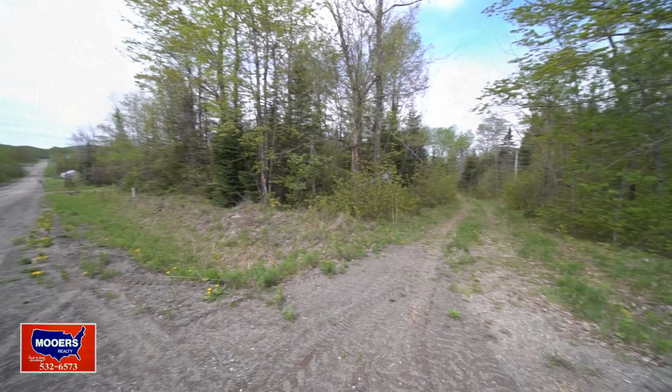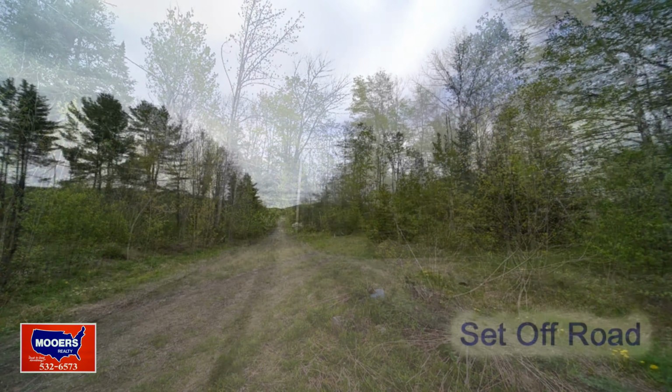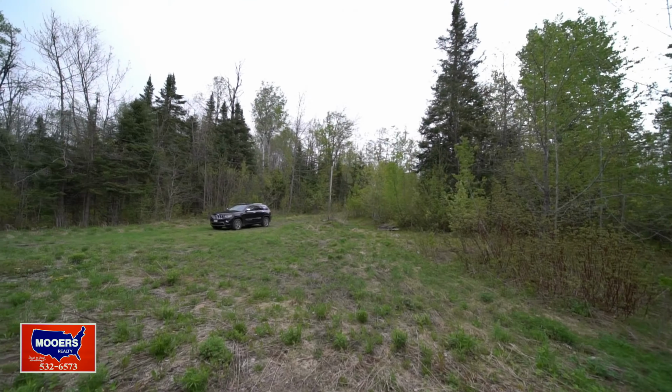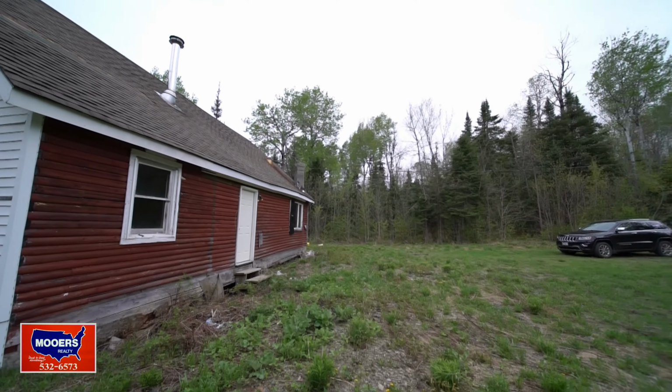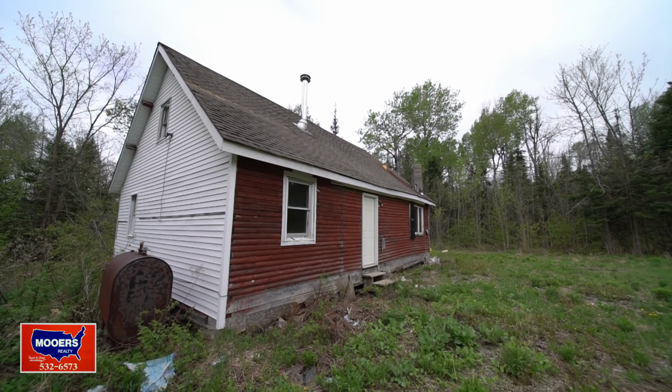See the wind generators? Here's your street scene, your road frontage. The home sits on 1.7 acres. It measures 30 by 24. Half log siding, vinyl siding, asphalt shingled roof.